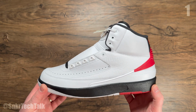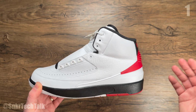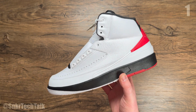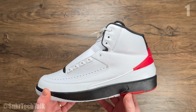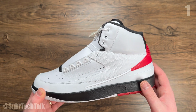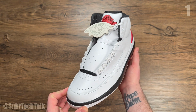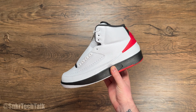So Jordan Brand did a fantastic job with the Air Jordan 2s this year, in my opinion, with all of the collaborations. But for me, this was the shoe that I've been waiting for all year. And it literally released on December 30th. And here on January 9th, I finally received my 2 pairs from Foot Locker Canada. So coming in at number 1, like I said, it is none other than the Air Jordan 2 in the Chicago colorway.